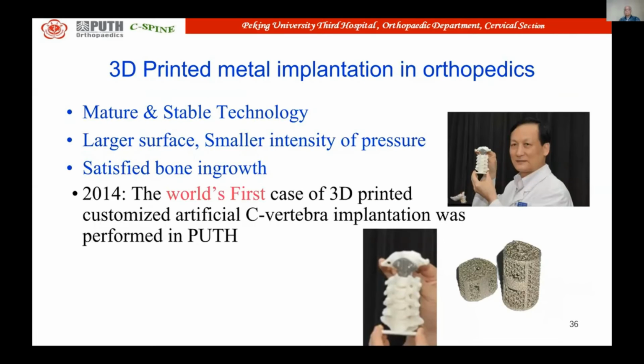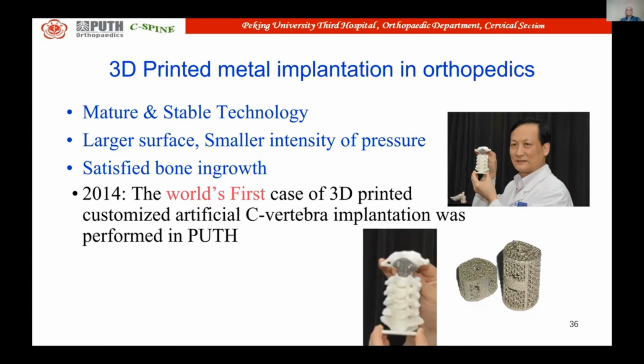During the past 10 years, the application of 3D printed metal implantation in orthopedics has developed very well. Now it is a mature and stable technology, and it also has a larger surface, smaller intensity of pressure, with satisfied bone ingrowth.